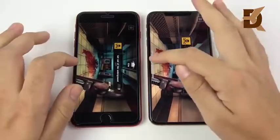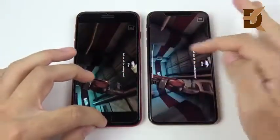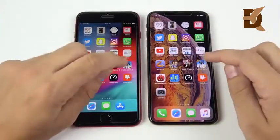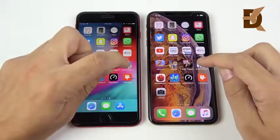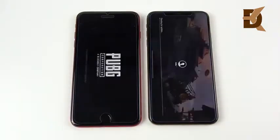Like you would have to slow the video down to see the XS Max win a couple of these, but it is winning a couple of them. But I mean, that doesn't really make a difference if you have to slow it down in slow-mo to see this. Let's go into PUBG Mobile, 3, 2, 1. And this is a more graphically intensive game. I will speed it up and we'll come back when we actually get into the game. You'll still see it in the speed up though.